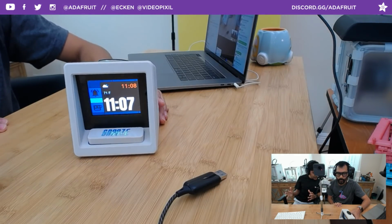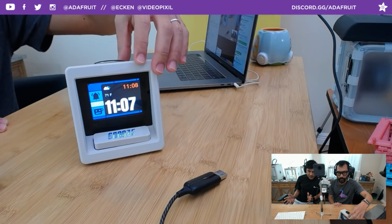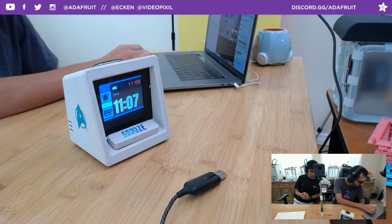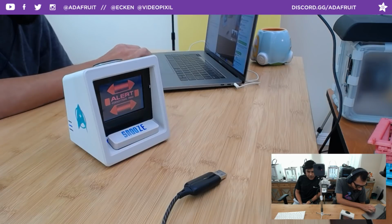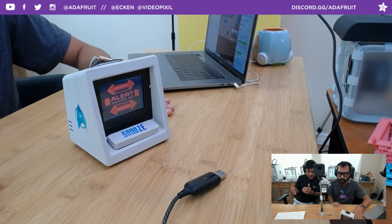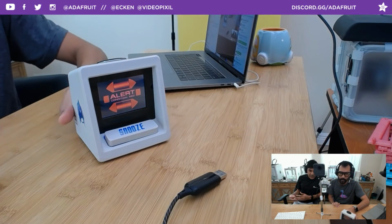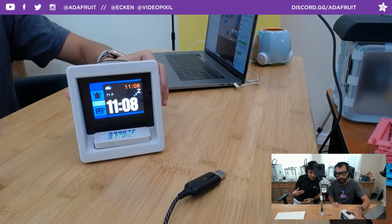All of the assets are completely customizable, so if you want to have a different interface, you can design one. You can have your own fonts. This is using the CircuitPython bitmap font library, so we have different fonts that we can play with. And there's a lot of little features built in that we're going to look at. And this is the alert now, so the alert's being triggered.